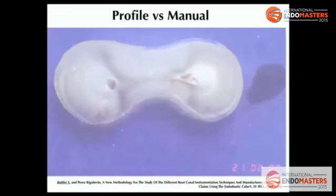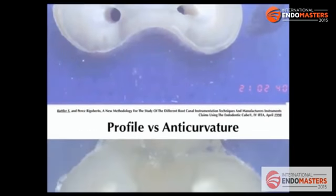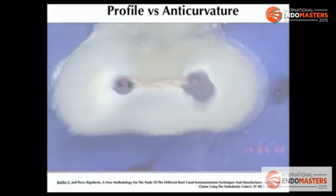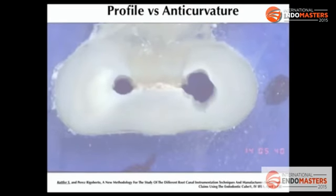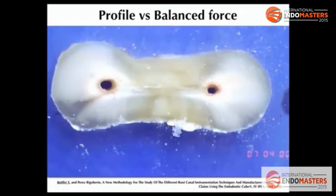In this study done by Sergio Cutler, we can see the difference between shaping with a ProFile or with a manual file. On the left we have the shape with a ProFile, and on the right we have the shape with a manual file. We can see the difference between both. If we change to another way of canal instrumentation, we can see the difference between ProFile and the anticurvature system of shaping done by Abu-Ras. On the left we have again ProFile, and on the right we have the anticurvature shaping style. We can see the difference between both, always ProFile centers better in the canal.